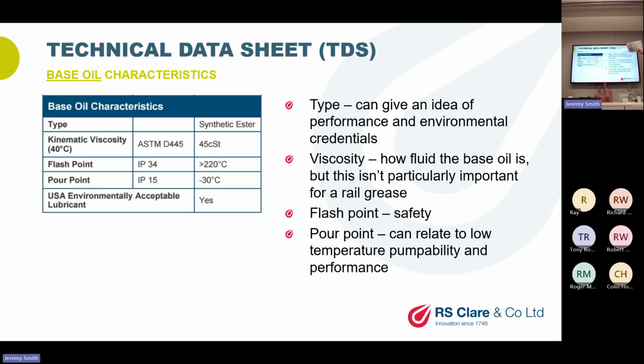So that's quite different. So that means all the things that we mix together, this is only based on the base oil. This is the base oil data that we're giving here. But when you have the thickness and the additives and everything together, that can change your temperature range that you're working at as well. Surely there isn't a sudden cut-off at pour point. There's going to be a transition period in which the rate of flow gets slower and slower and slower.